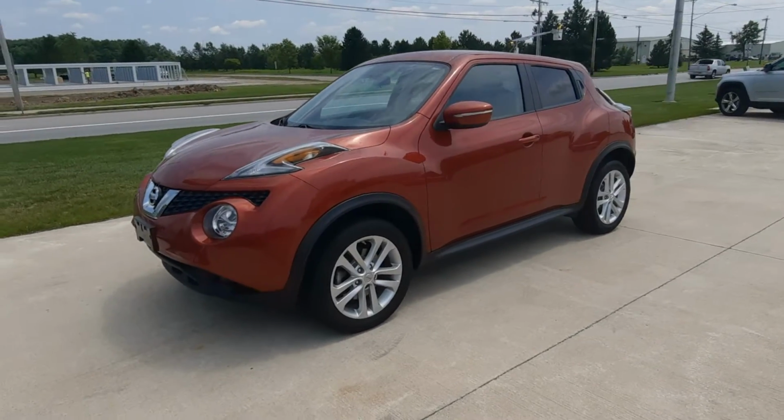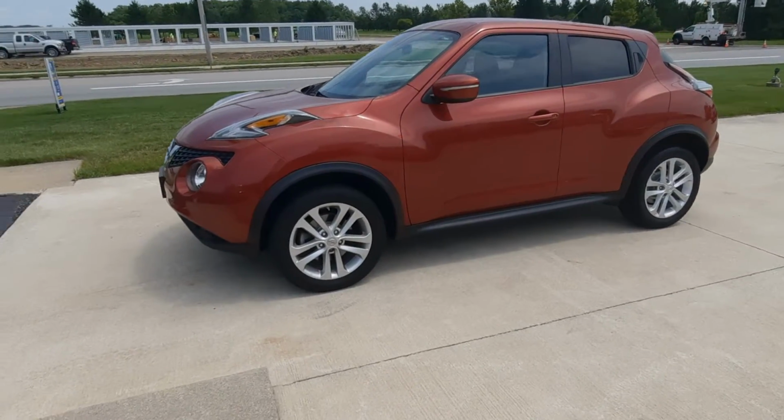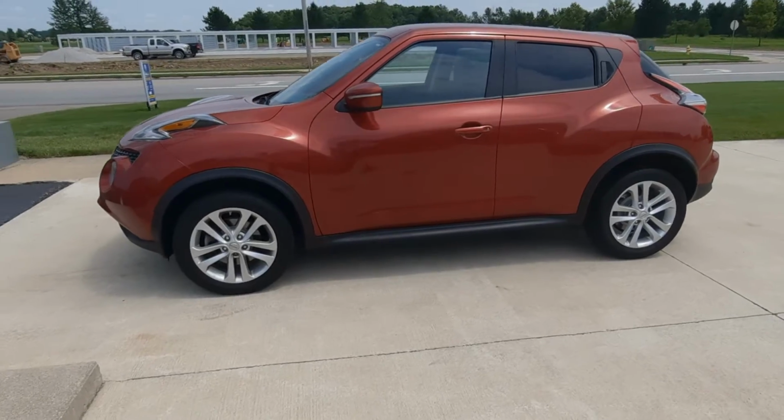Angel here at Terry Henricks Chrysler, going to take you on a quick walk around of this 2015 Nissan Juke.